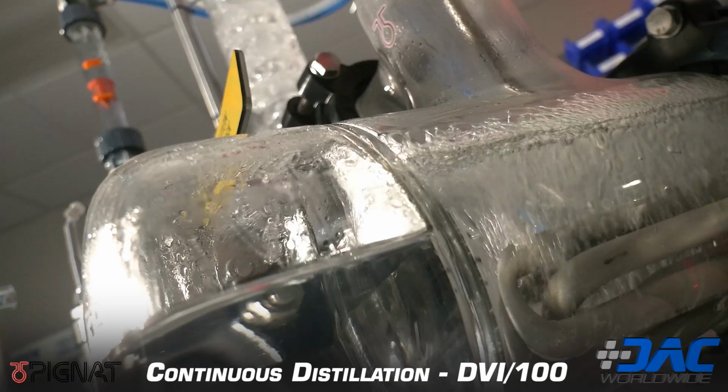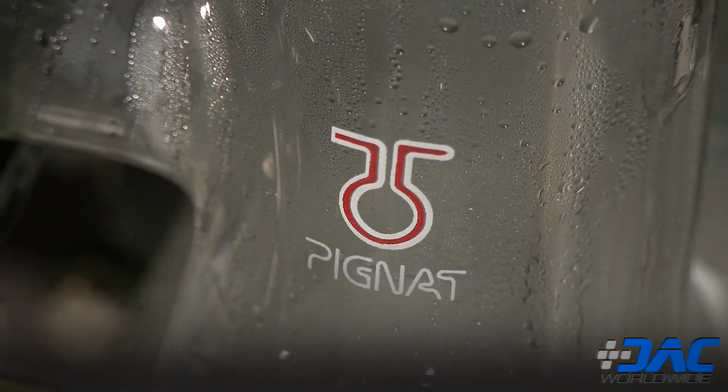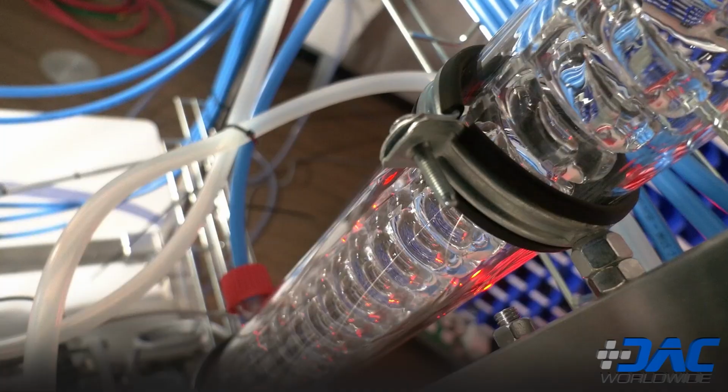Distillation, the art of separating volatile compounds through vaporization and condensation, lies at the heart of chemical engineering. And Pignat's benchtop continuous distillation training system is the pinnacle in understanding and studying column hydrodynamics and continuous distillation processes.